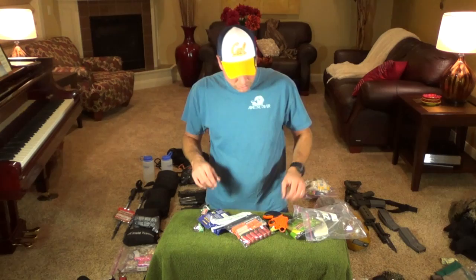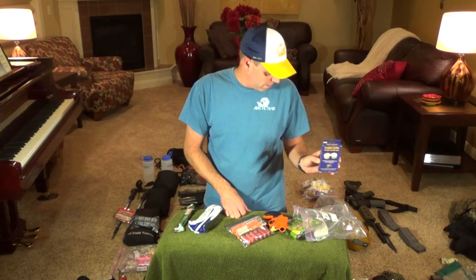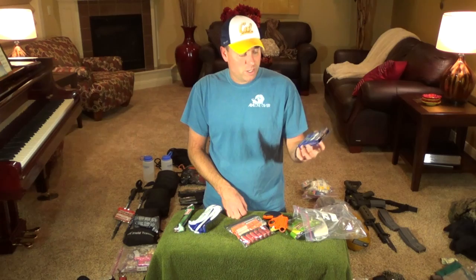So signaling, I do carry a couple extra candles for my little lantern I showed you. These little tea lights are super light, with a lot of energy in the wax. And I do keep those.